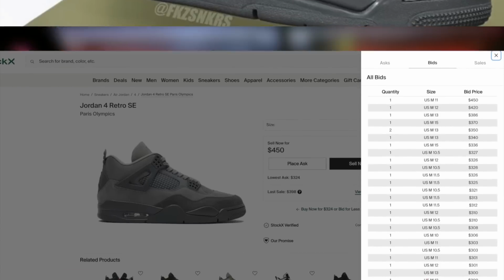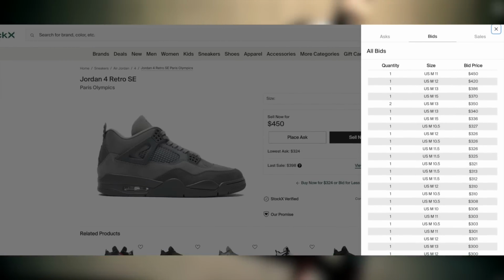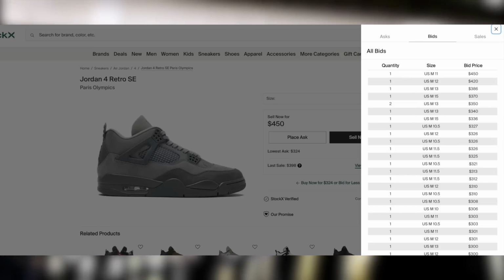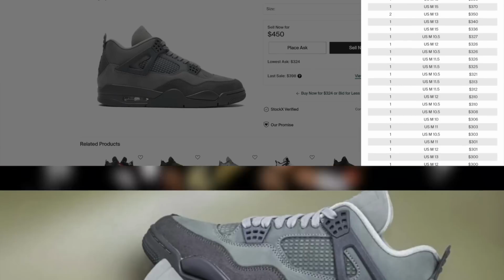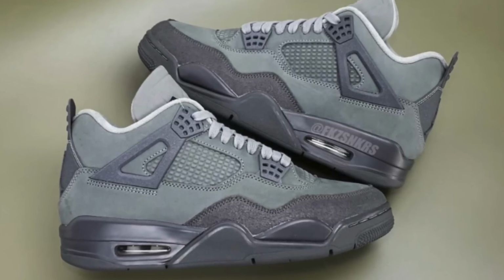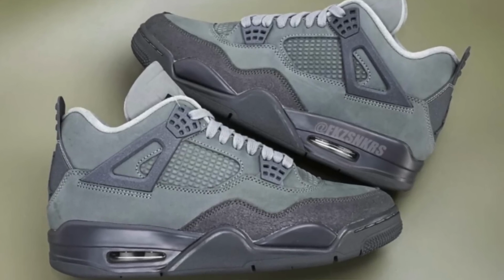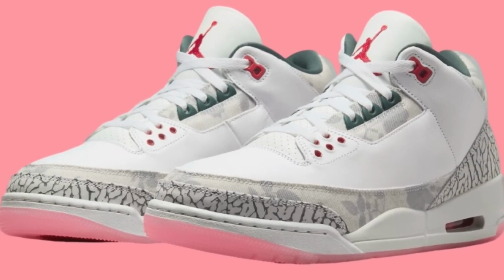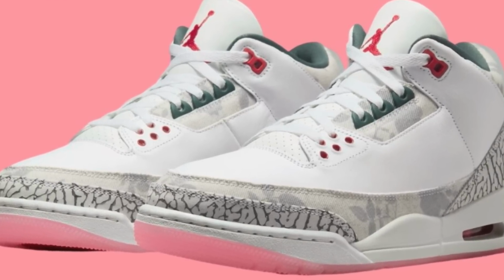As of now, demand is looking pretty decent considering we're pretty far out, so pretty optimistic about these, even though retail's a little high at $225. I'm expecting these to be profitable with a decent to good margin, especially in the large sizes 10 and above, so very optimistic about these, and I definitely need a personal. Then on July 30th, for $210, the Jordan 3 Wings is going to be dropping.